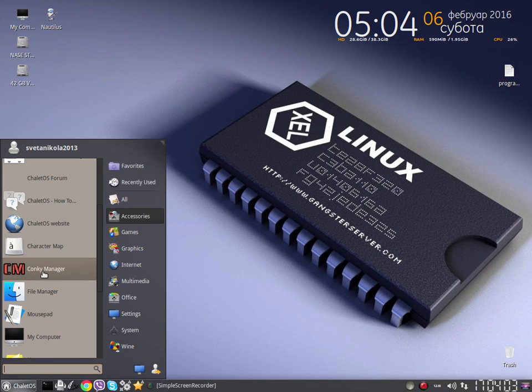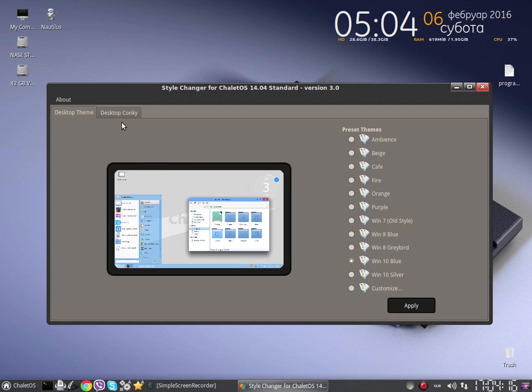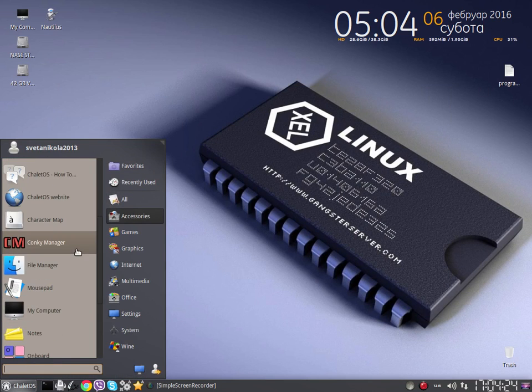I added Conky Manager myself personally. It's also implemented. Let's just make a small turn. If you check the shortcut on this ChaletOS style changer, you have the desktop Conky, right? There's a couple of options for the looks to change the Conky, but I have added the Conky Manager myself to have a little bit more options.